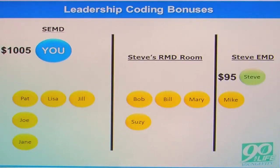Okay? Everybody in this room right here, you're going to get a $100 coding bonus for. So how much do you love Pat, Lisa, Jill, Joe, and Jane? We love them. You love them. Okay? Everybody in this room, you're going to get $85 for. You still love them. And everybody in this room right here, you're going to get $65 for. You still love them. Okay?